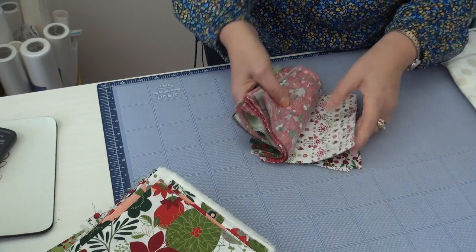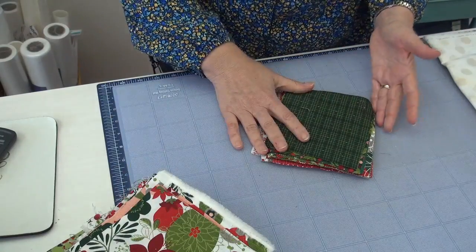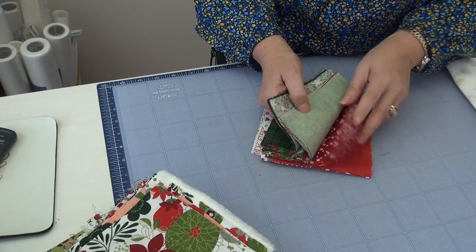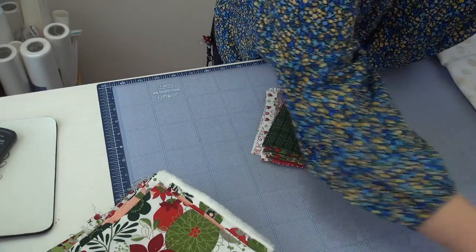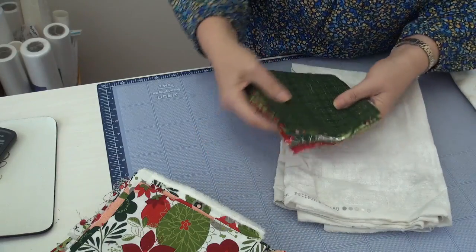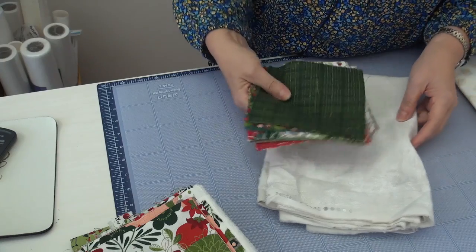So what I'm thinking is to do this one, and what would the stars be? Because it has to be some sort of solid. There might be a dark green in there, but I'm thinking white. Let me get this grunge again. This is actually Basic Gray's line, Hustle Bustle. That's the designers, Basic Gray.